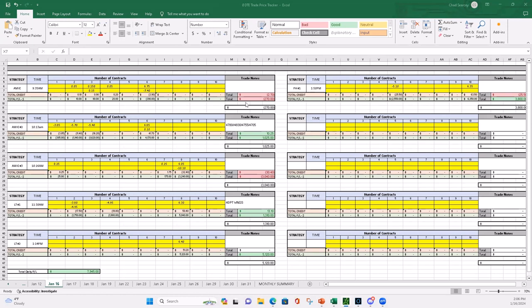J2, what time did you jump on? So right here, do you see on my spreadsheet, power hour number one, 1:50 Central time? I'm always Central. Yeah, 1:50 Central.